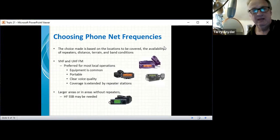So choosing a phone net frequency is one of the first things you need to do when you're getting ready to do a net and you're planning to do a net. This isn't last minute stuff that you do. This is what you have to plan ahead for. And the choice is based on the locations that you're going to cover and the availability of repeaters, the distance, the terrain, and band conditions.